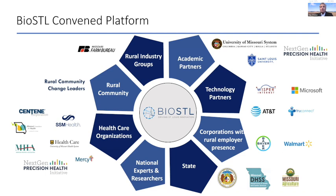And to do our work in a very effective way, we've been convening a large platform of different vectors that intersect and care about and bring value to rural health. From the healthcare organizations that you saw in our earlier work on the Global STL side, we've now expanded into more rural healthcare organizations. Rural communities are the real heroes of our story. And so spending time with community leaders who are making change in the community, as well as the communities at large, are part of our platform.